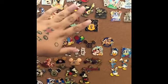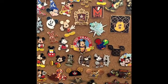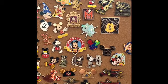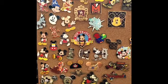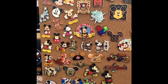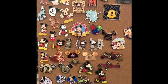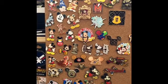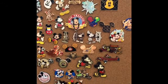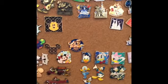This corner is all Mickey Mouse. So that includes stuff I've had since 2006, which is around the time I started collecting, and traders and stuff like that, and also the monthly magic. I usually get 2 pin sets. Luckily, they always have extra pin sets at my Disney store, so I always pick up 2, one for myself and then one for traders.